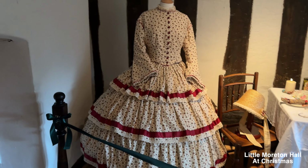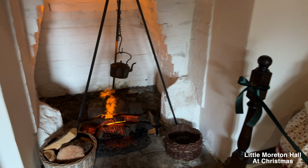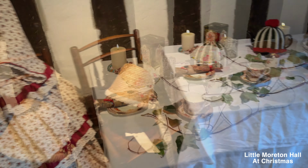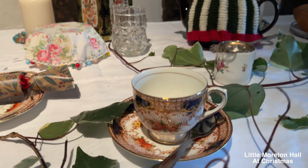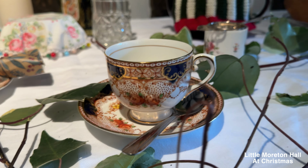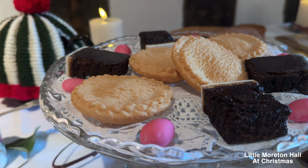Beautiful dress there. Look at that. Wow. Nice little fire. It's a Victorian Christmas. Even had crackers. And just check out the teacup there. Wow. And look at all the cakes and the biscuits.